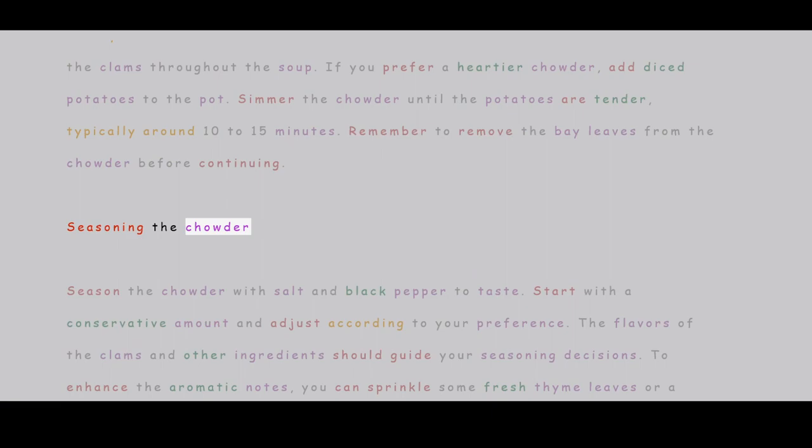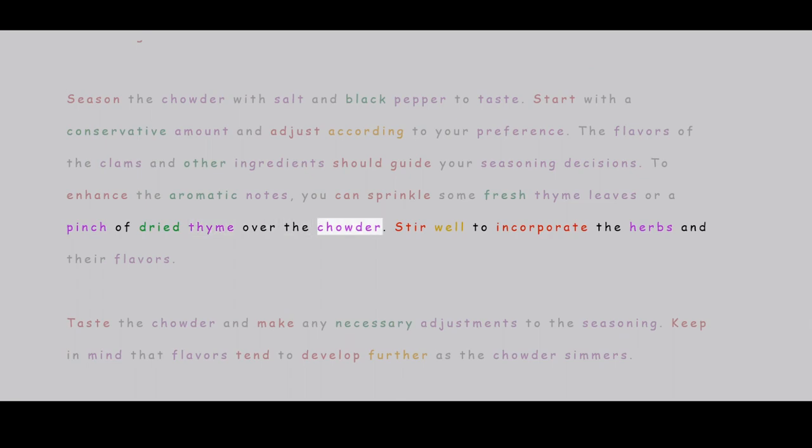Seasoning the chowder. Season the chowder with salt and black pepper to taste. Start with a conservative amount and adjust according to your preference. The flavors of the clams and other ingredients should guide your seasoning decisions. To enhance the aromatic notes, you can sprinkle some fresh thyme leaves or a pinch of dried thyme over the chowder. Stir well to incorporate the herbs and their flavors.